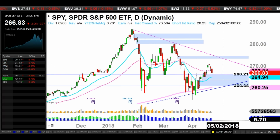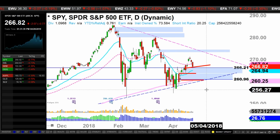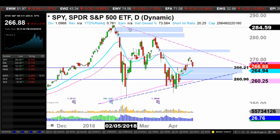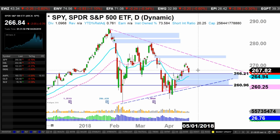I mean, I think at this point, if we can sustain this gap, if we are able to keep these gaps next week, we may see another run up and fill this gap, which is coinciding with this downtrend resistance, right? So that probably is going to act as resistance.